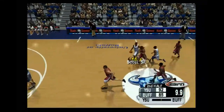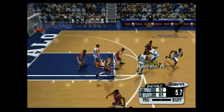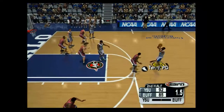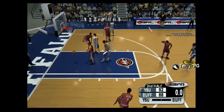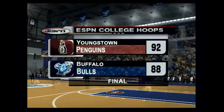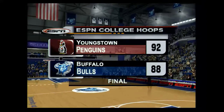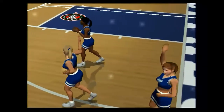The Bulls have the ball down by 7. Switch. Splits it with the pass. Puts up the 3. That will do it for us. Your final score for tonight's game, 92-88. The Penguins, tonight, Jay, they win by 4.